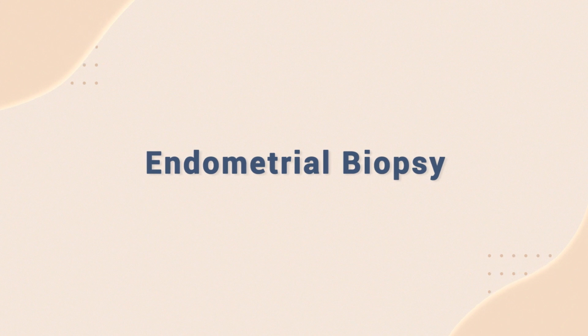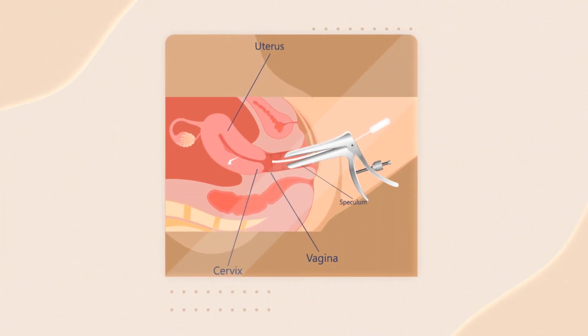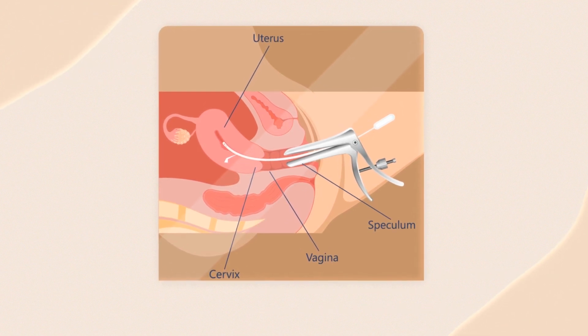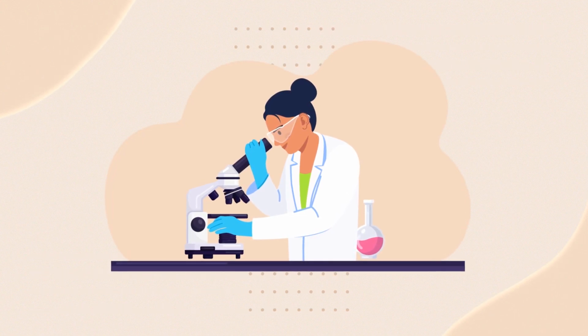Another test is an endometrial biopsy. During this procedure, a small flexible tube is inserted into the uterus and used to collect a tissue sample from the lining. This tissue will then be analyzed under a microscope to look for abnormal cells.